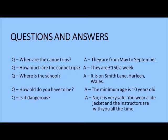Questions and answers for Part 2. When are the canoe trips? They are from May to September. How much are the canoe trips? They are £150 a week.